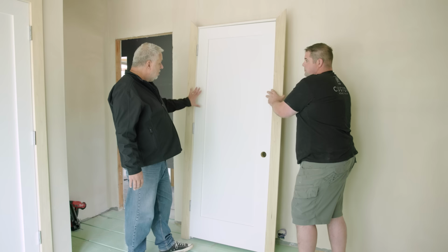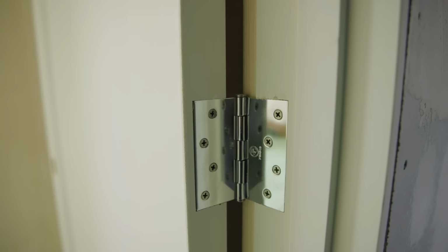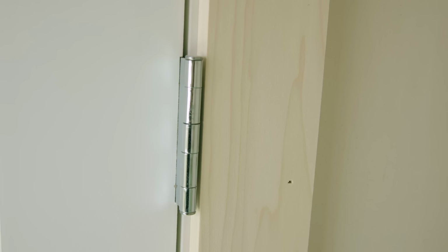Pre-hung means that the door is already inside the frame. Sometimes you can get the door frame and then hang the door later, meaning cut in the hinges, etc. But we have our hinges cut in already. We're going with polished chrome, the desire of the client.